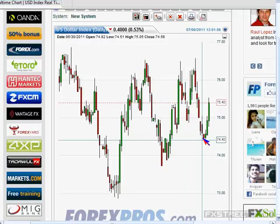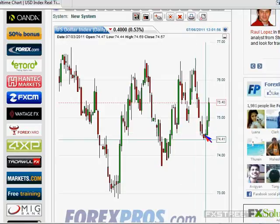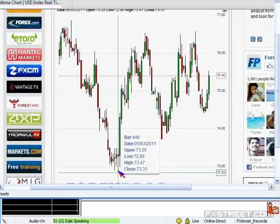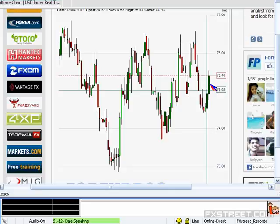Okay, so the dollar pulled back to the 74.40 area, took out these lows, now trading above it. So here's your second successive higher low from this recent low at the 73 level. Although it may be short-term overdone here and the dollar may pull back, to me this is a very constructive chart pattern.